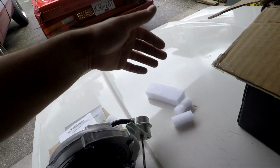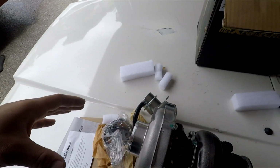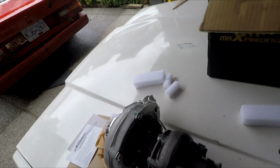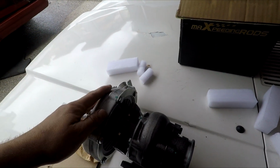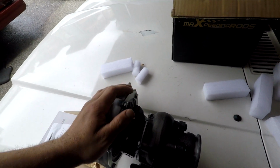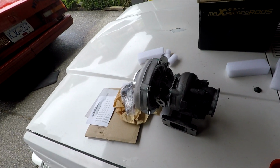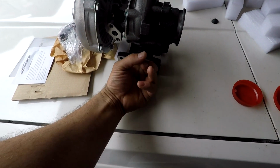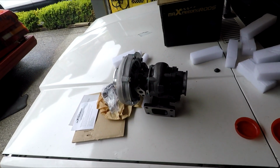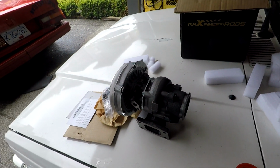I'm not too sure what this stock wastegate actuator is set at. I'm hoping that it's around 8 PSI, and then I can dial it up with a boost controller. I have heard of some of these eBay turbos, you put them on, and it's already running like 15 plus PSI of boost. I've also heard that the wastegate holes can be a little small. Sometimes you have to port them out a bit. But we're going to slap this turbo on as is, and then if we have any issues, we'll go from there.